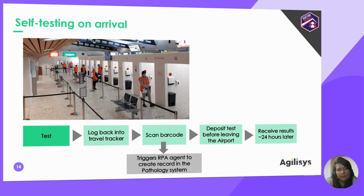In the same way that we use the RPA agent to create the record in the pathology system, we do the same here. As soon as the barcode's scanned, the RPA agent creates the record in the pathology system. So by the time the test actually arrives at the lab and the barcode gets scanned, we know who that belongs to, and we know that the result can go out automatically. So the resulting works in exactly the same way as it does in phase one.